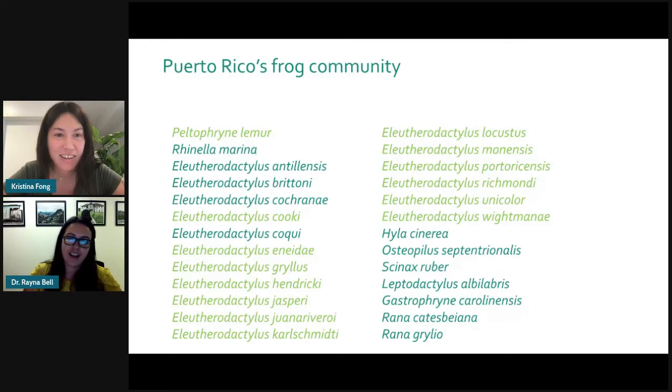Okay. And the turquoise ones, they were all turquoise before, and now I've highlighted a subset of them in green. And this subset of species is all the species of frogs on Puerto Rico that are considered vulnerable and deemed critically endangered. So it's a pretty staggering number of the total.